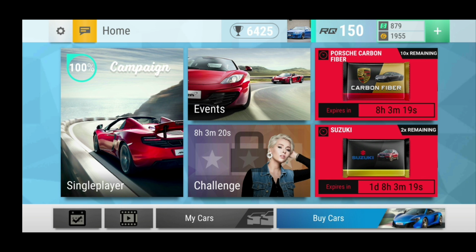If you are looking at my videos, you have seen my current carbon fiber pack luck, and you know that legendaries are very hard to come by for me at the moment. So yeah, I am not having my hopes too high for another legendary anytime soon, but if it happens, I will be very, very happy.